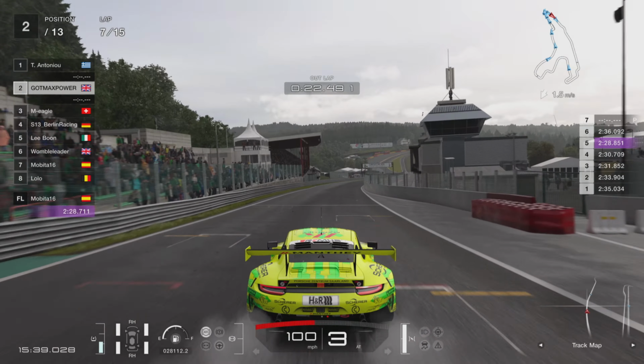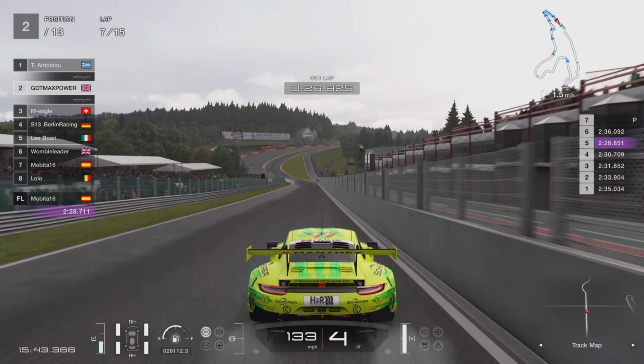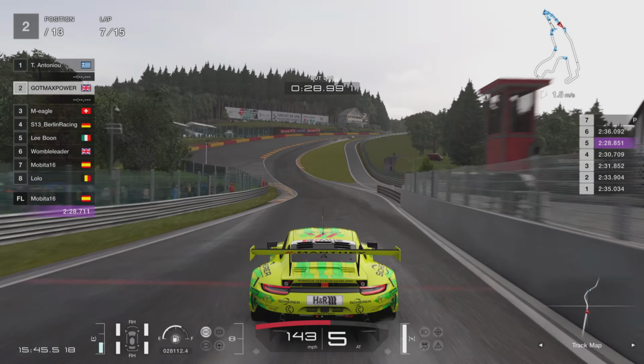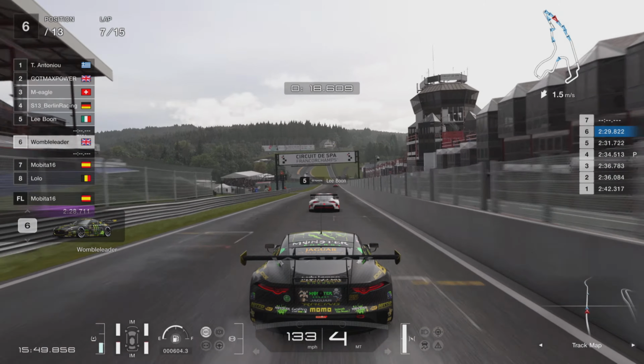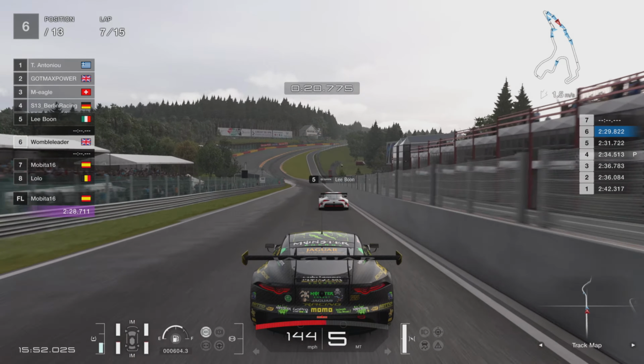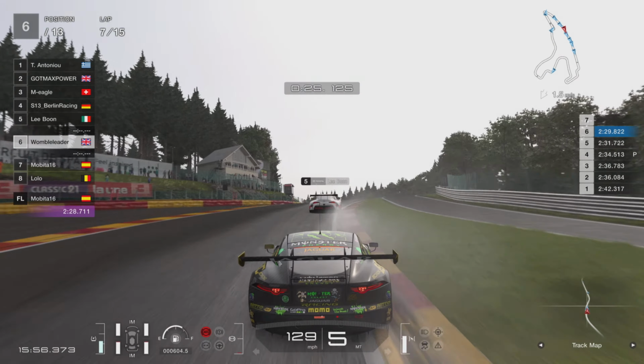Just be careful as you come out the pit lane, and we'll obviously take a better look at that a little bit later on. But be very careful as you come out that pit lane, because you're not on the drying line at that point, and make sure you are staying well on that dry line as you do your outlap if you pit as early as that.